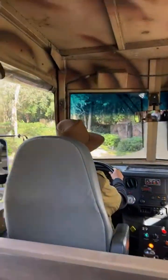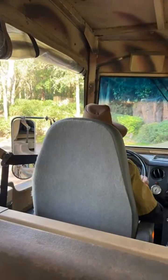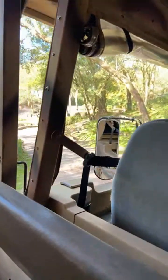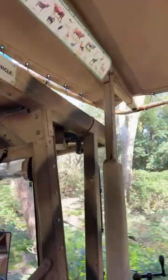This is bringing us around to one of the local watering holes. This is a good gathering spot for animals. It's a great chance to see some of the rare ones, like the okapi we saw. There's also something kind of interesting up on top of the hill to the right. You see that pile of sticks on top of the bush? That is a giant nest.